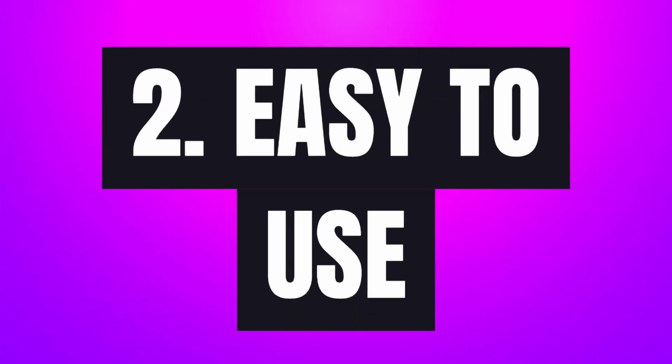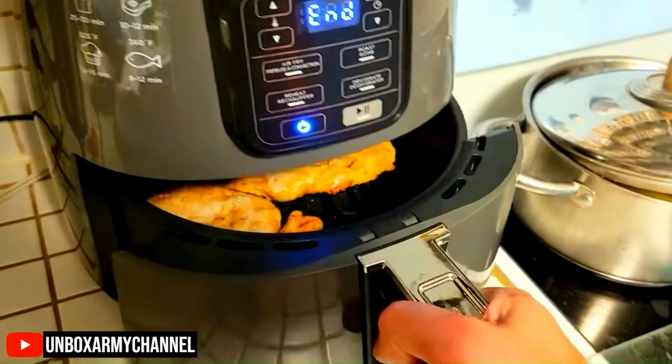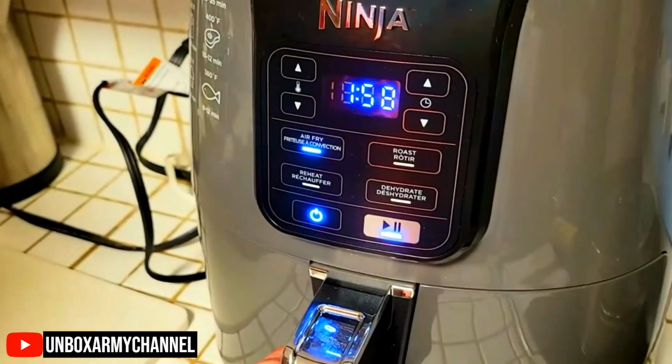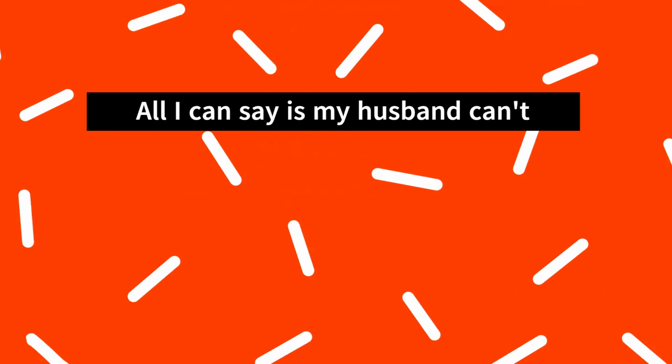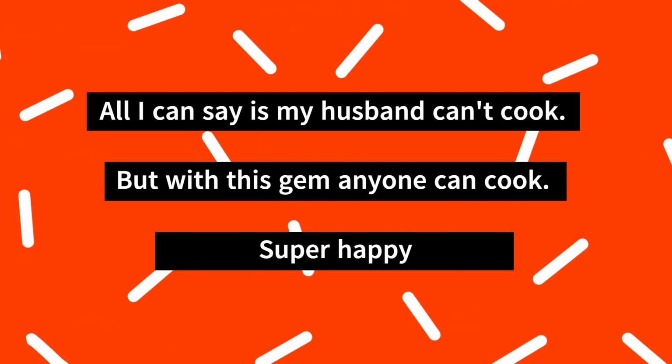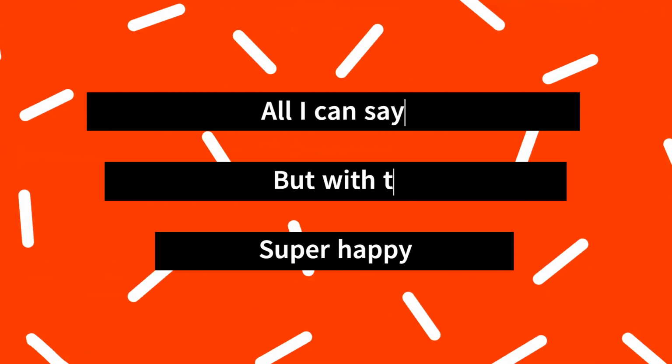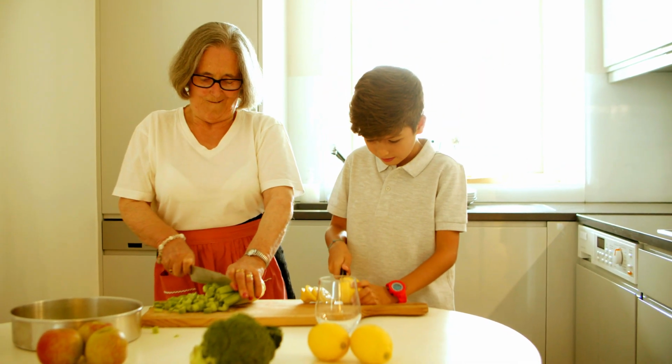Easy to use. Customers state that the controls are easy to navigate and the display is bright enough to be seen under any type of lighting. "All I can say is my husband can't cook, but with this gem, anyone can cook. Super happy. Thanks, Ninja," a user wrote in her review. Others say their school-age children can even use it to make their own food.